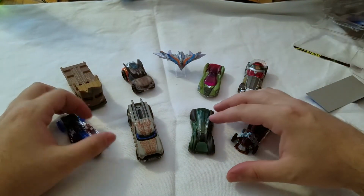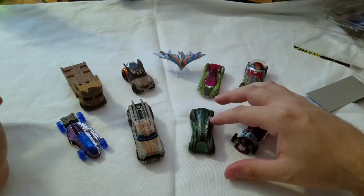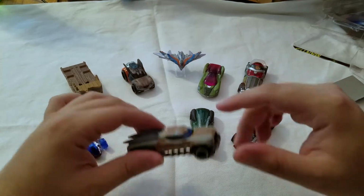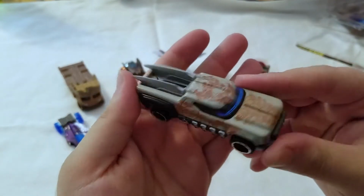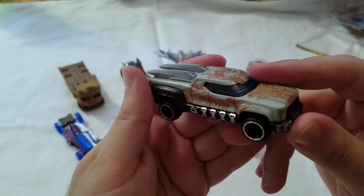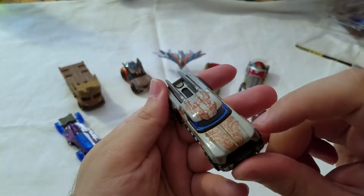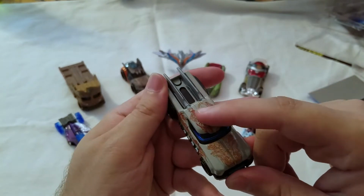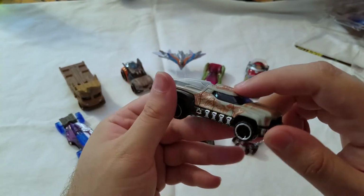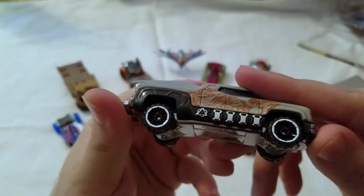But I am a big fan of Guardians of the Galaxy, so I went ahead and picked up all the ones I was missing, because I think these 3 new cars are really cool. So let's start off with Drax the Destroyer here. You can see he's got this really nice detailing of his tattoos, and they're actually raised up, so you can kind of see it catching light. These are actually raised up texture. They're not just like a print on the body, which I think is really cool.